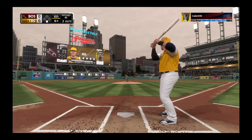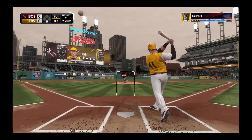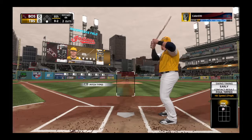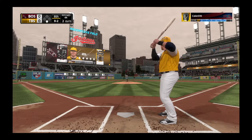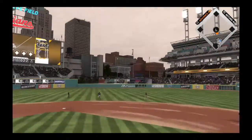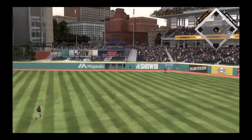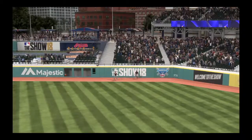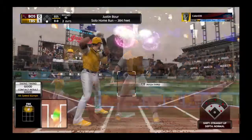The windup and the 0-1. And he'll just fight this one off as it's chopped foul. Looking to punch him out again, the pitch. Now this one hit hard out to right field by Bour and deep. Back goes Trout, still going back. And that one is gone on a 2-strike count with 2 away.